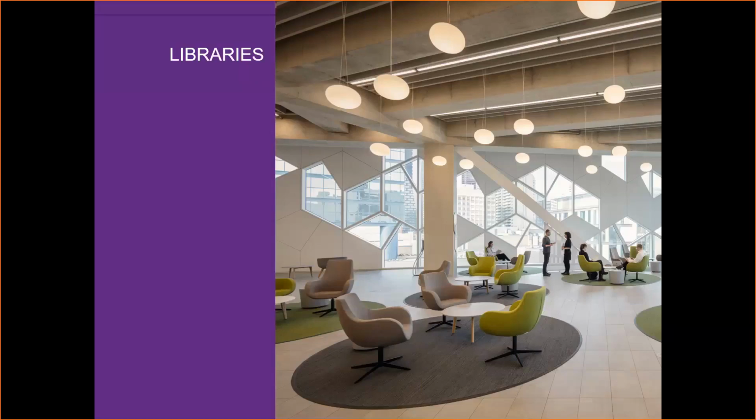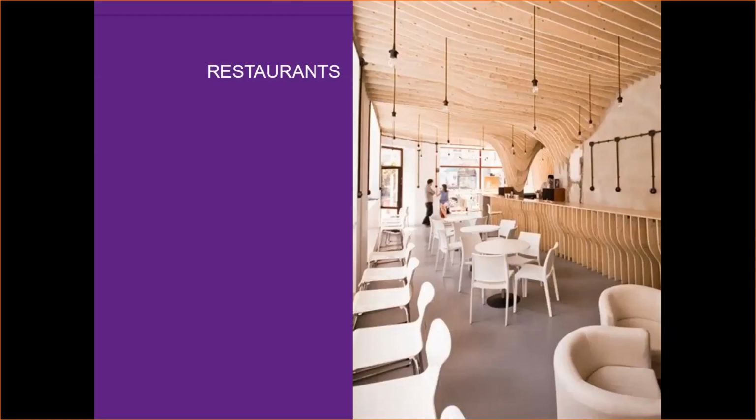Completely different feel in this library with the concrete ceiling and the dots of carpet and the upholstered furniture to help soften the edges. The rib wood helps to make things finite here, but also gives an organic shape to the bar top and the ceiling. It combines well with the polished concrete on the floor and walls.